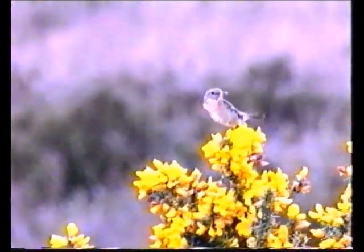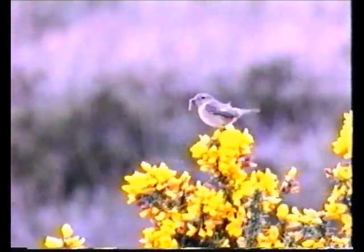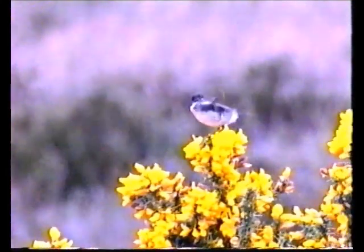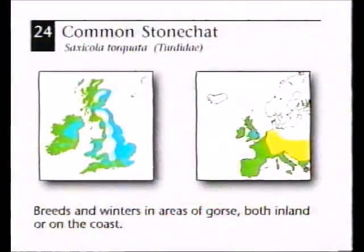Stonechats occur mostly in areas of heath, especially where gorse is abundant. They have disappeared from many of the inland areas where they used to breed, and are now more restricted to coastal areas, especially in western Britain and Ireland. In winter, they occur in most parts of Britain, but are much less common inland.